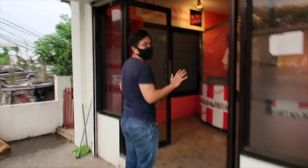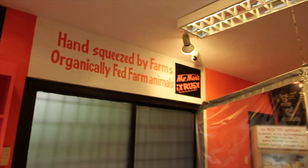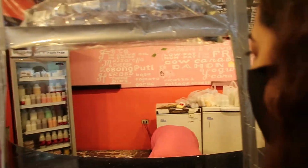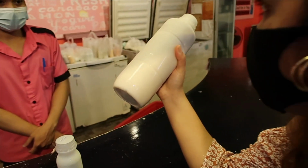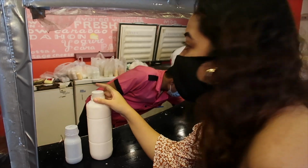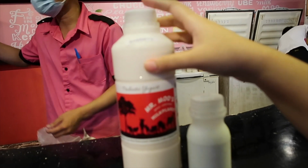Already there, and this is our first stop. First stop is Cebu. Okay, so she got the plain Carabao's milk and the blueberry yogurt. 1 liter, this one is big.